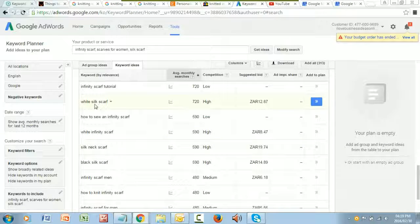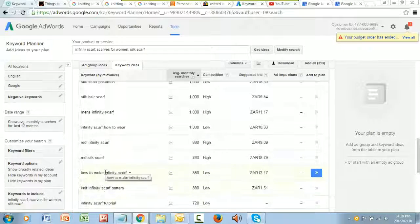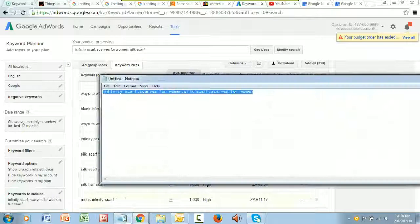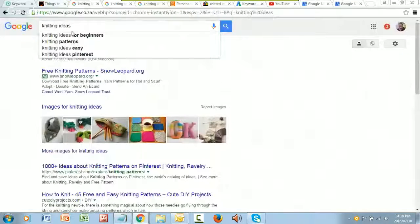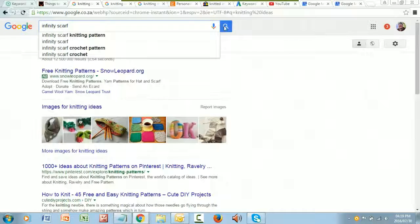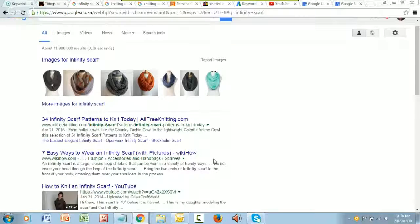Now once you've done this, you would now go back and let's just stick to this infinity scarf thing. So I need to just copy it from somewhere. Okay, so if I took my infinity scarf, now I'd do my research back through this here. So I'd go back here and I'd want to see what's up with infinity scarves and what my level of competition is, how cool they look, how hard are they to make.